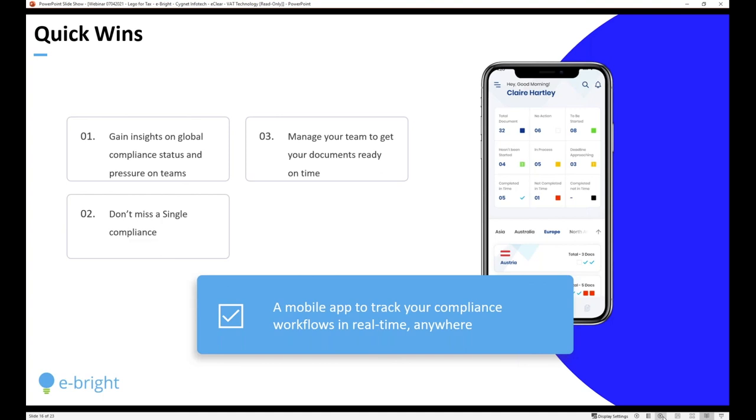So as I was describing again, we've shown a little more in detail on what this looks like. As the screen on the right shows, there are different country regions that can be set up within the tool. And there's a dashboard that gives a status between total number of documents that are being tracked, how many on which no action has been taken, how many have been started or haven't been started, number that are in progress, and the number that are deadlines being updated.